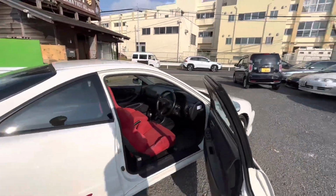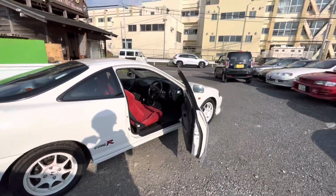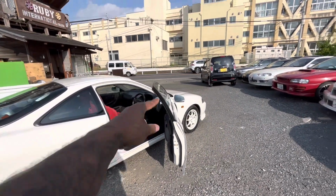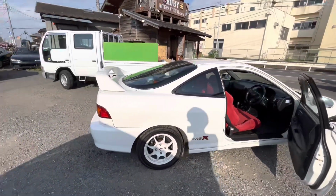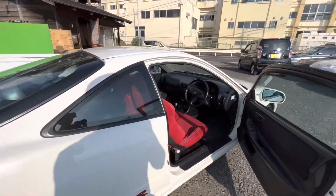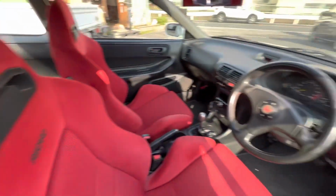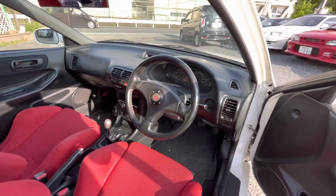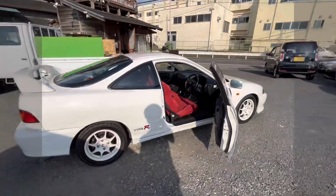100% keeper. If it was five lug, with the big Momo steering wheel, I probably would have kept it. Real shit. Even though it's white. I love it. Okay, I'll end it here.